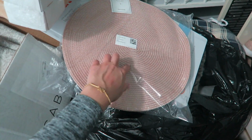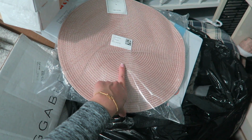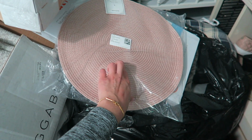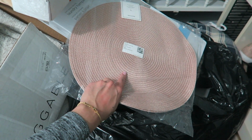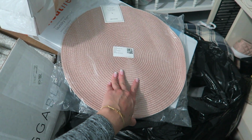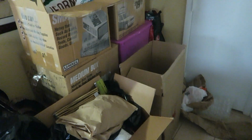So I also ordered 2 bar stools from Amazon, so 2 will be good. I'm gonna put these on my island slash bar seating area, and this ties in with my color themes. I think this was $5 or $10. So I think that's it for now.